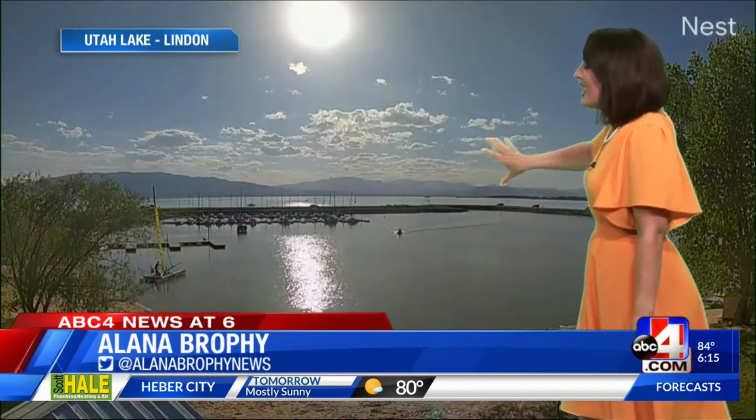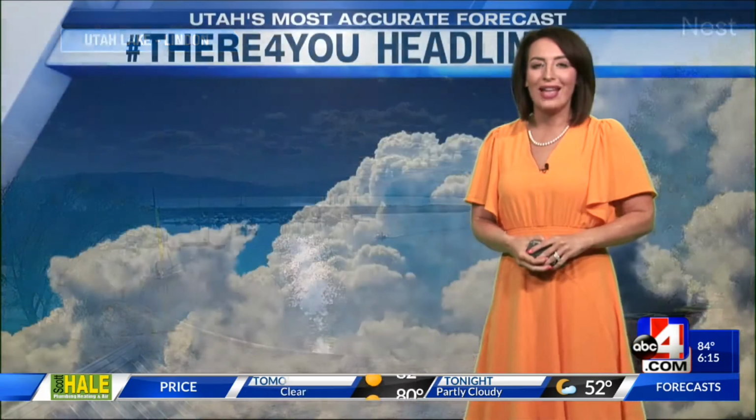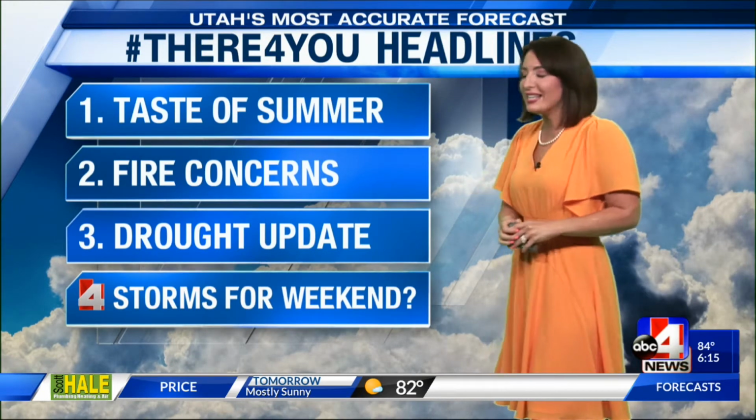We've got plenty of sunshine right here in the Beehive State as those temperatures climb into the 80s. Live look at Utah Lake, where some folks are out on the water enjoying that warmth. Some cloud cover building on that Lindon side. You can see it there. Get a taste of summer with this heat as we hit the 90s down there in southern Utah.